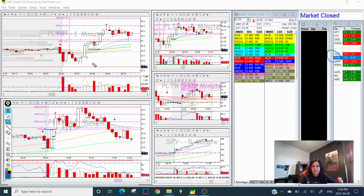But if you've seen any of my recaps previously, you know I like to see the ABCD pattern on the 1-minute chart as well to make it an A plus. And that's what happened here. There's the A, B, igniting right here, the C, which is the pullback into the 9 moving average, and then the D, it goes.